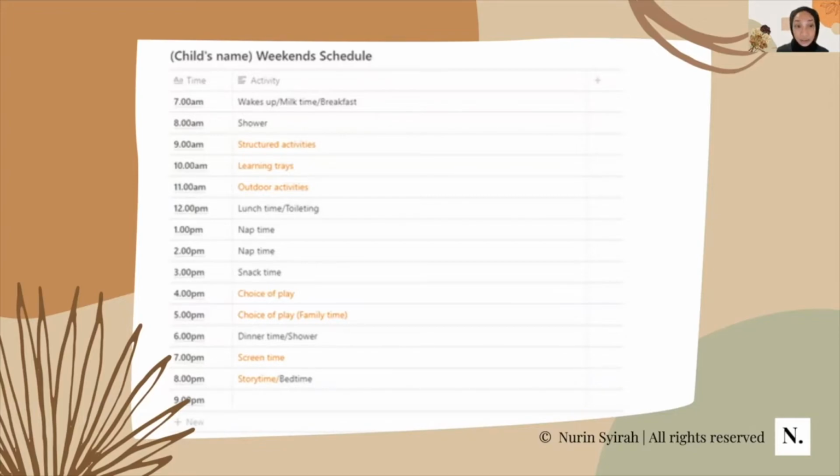All right, and at 11 a.m. is where I'm already done with my cooking, and I will bring the kids down for an outdoor activity. Okay, so 12 to 3 is our routine, and then back to 4 p.m.